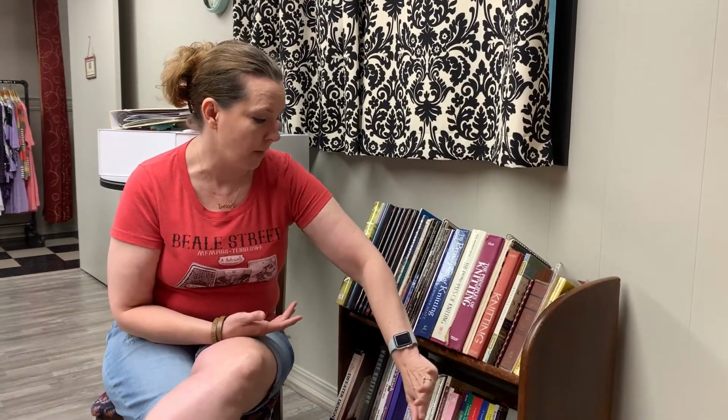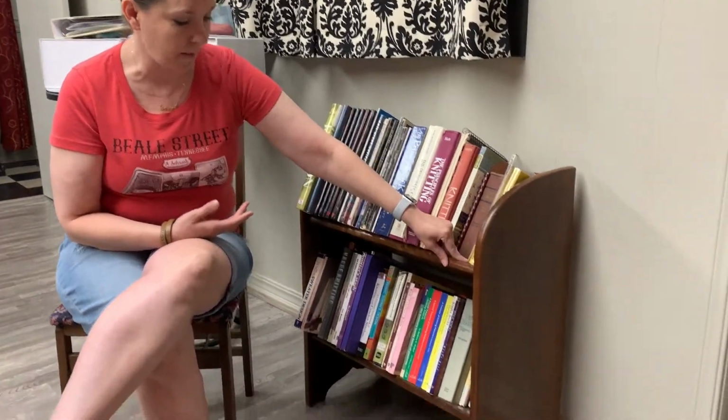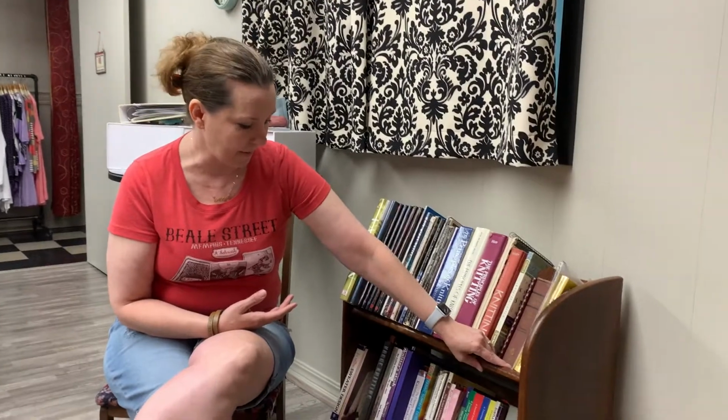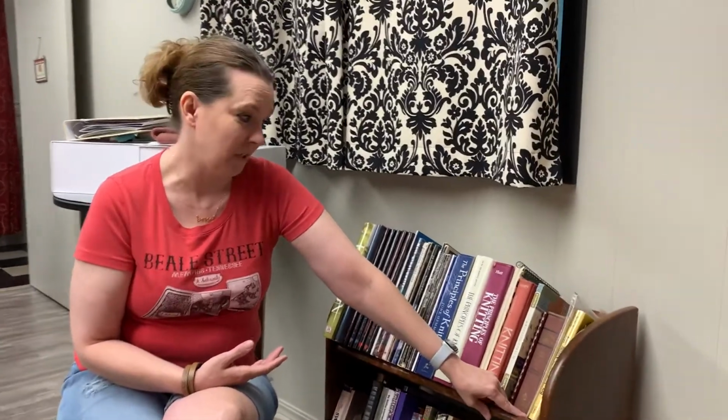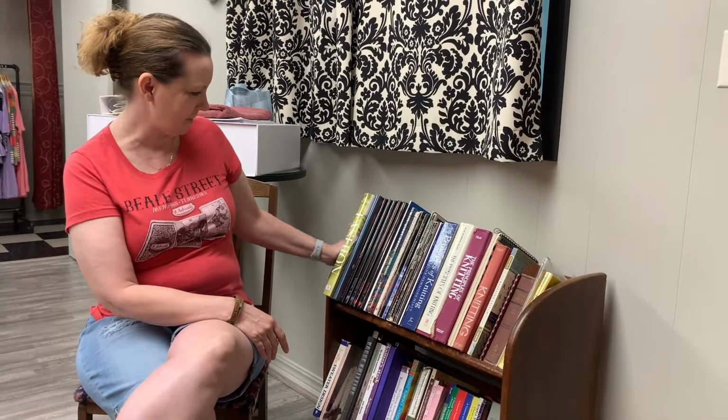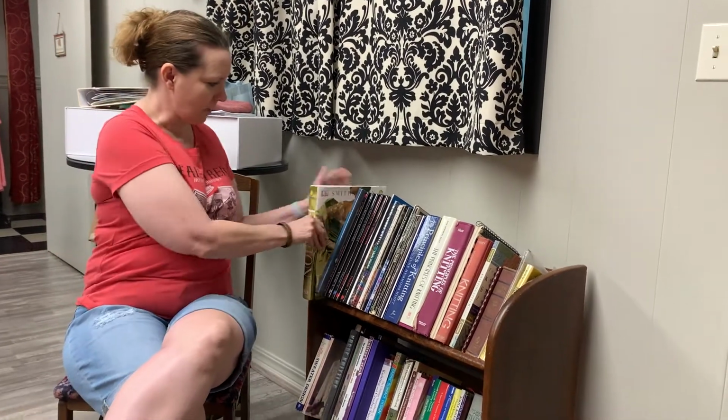This was my grandfather's, and he bought it at auction when they remodeled the state capitol years ago. By the looks, I assume it's probably from the 20s or 30s, and it has been passed down through the generations to me. So I love my bookcase for that reason. A lot of Oklahoma and family history with that. We'll start here on the top shelf.